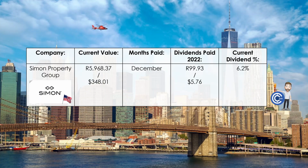Then Simon Property Group. We will be receiving 100 Rand in a few days' time, but we've been upping our shares in this company this year with a larger 2,000 Rand investment recently. So at 6.2% dividends for a US company, it's great, and we'll see even more income from them in 2023.